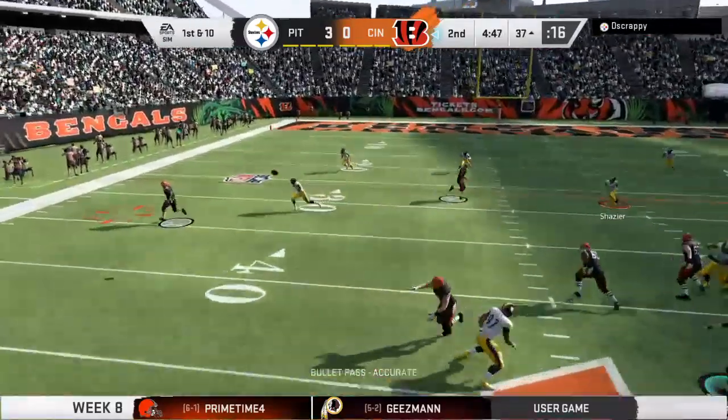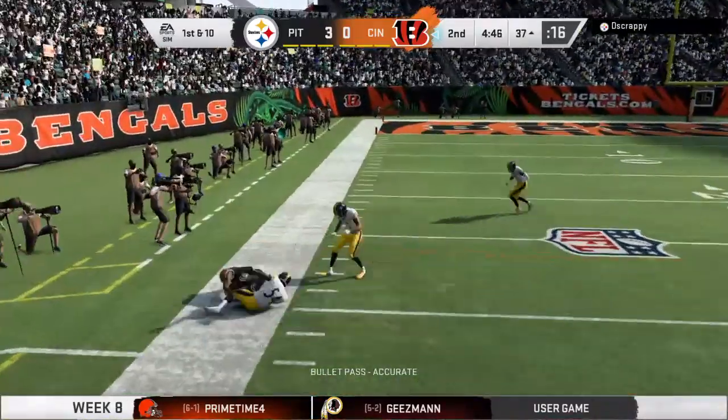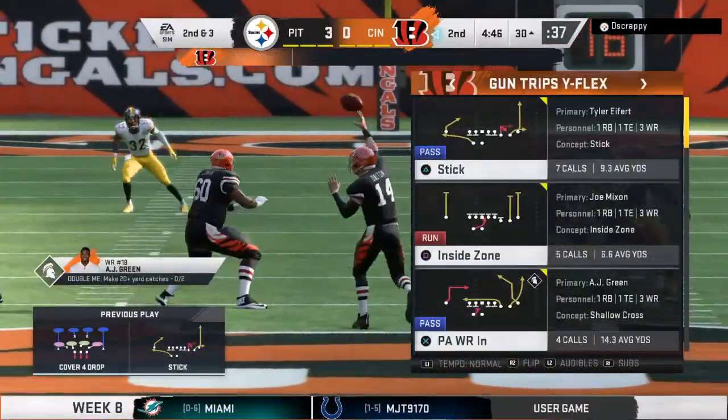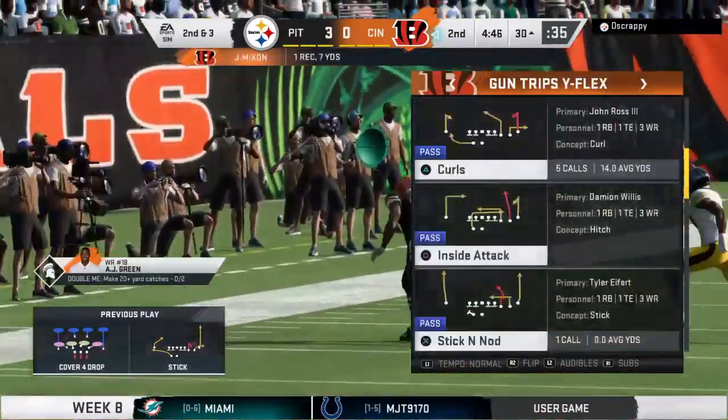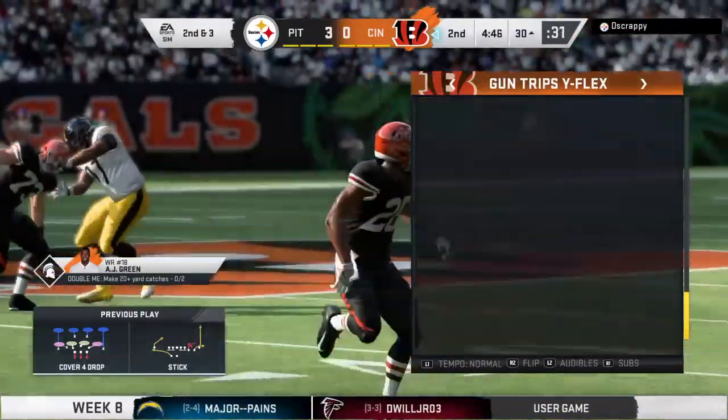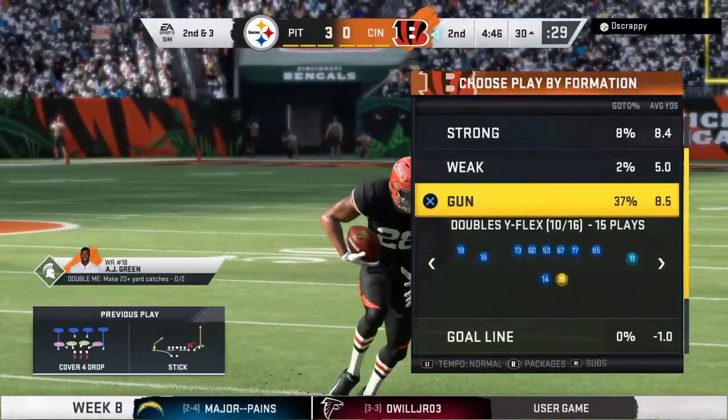Out of the gun, it's Dalton. He gets this in the hands of Mixon. Everyone's got to be able to catch the football. Doesn't matter what position you play, but if you're on offense, be aware a ball may come your way. It's a gain of 7. Brings up 2nd and 3.